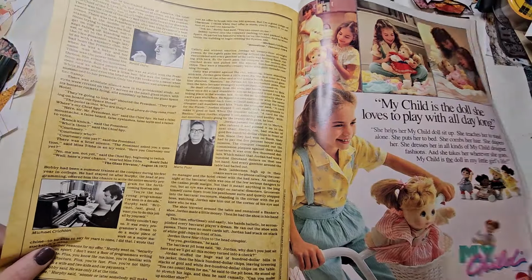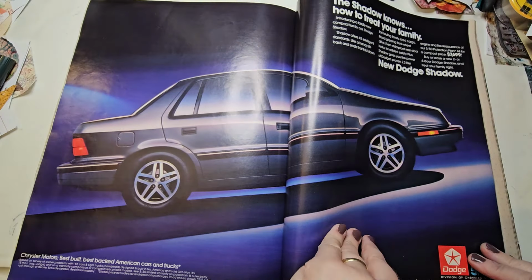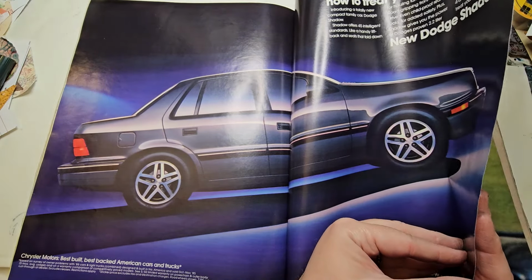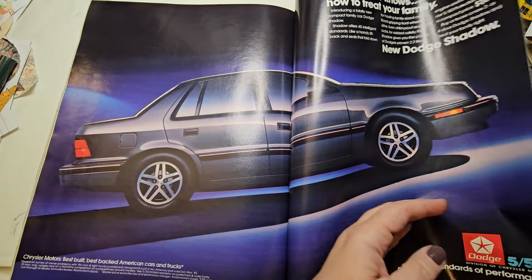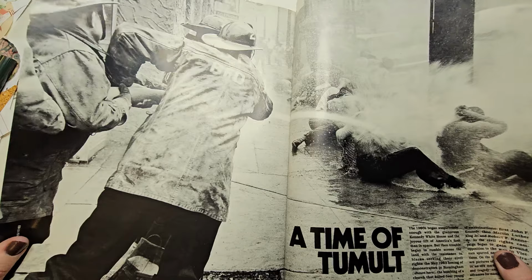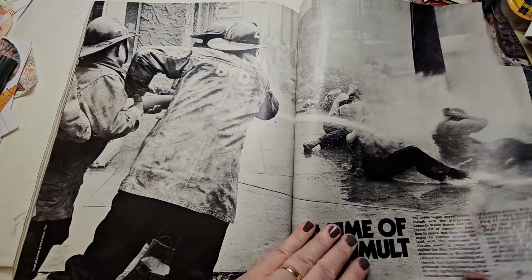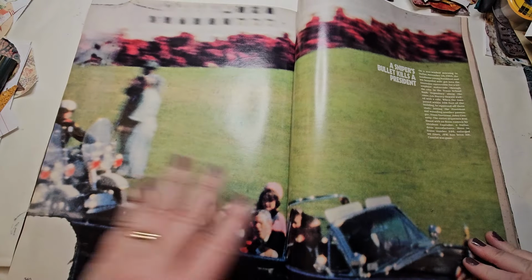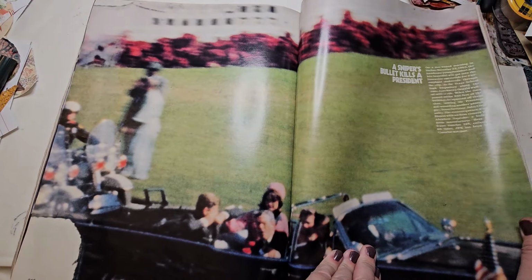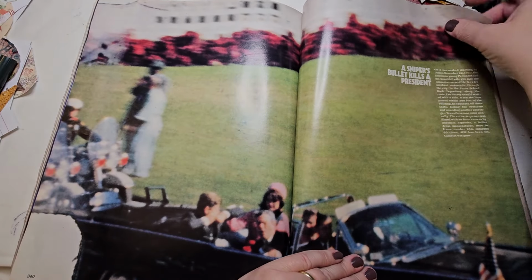My Child. And they've grown up and bought real-looking babies. Dodge Shadow. The Shadow knows. I'm too young for The Shadow, but of the TV show. But I've heard references to it. Oh, a sniper's bullet kills the president. Couldn't do motion pictures very well back then.